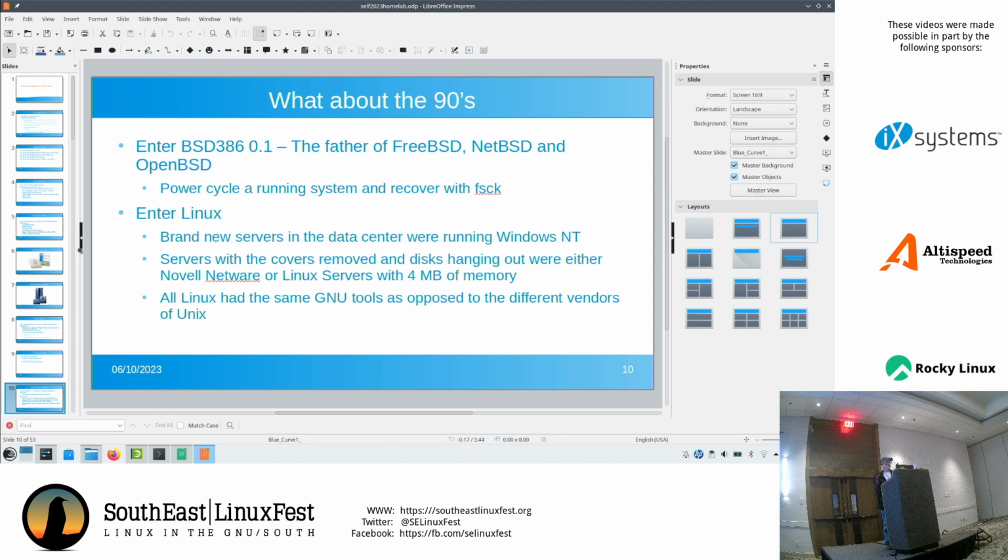Yeah, at the time all of our brand new servers we had were Windows NT. And if you look around the data center, if you ever saw a server that was old and clunky or whatever, that was probably something somebody had cobbled together, and that was either running NetWare or it was running Linux.